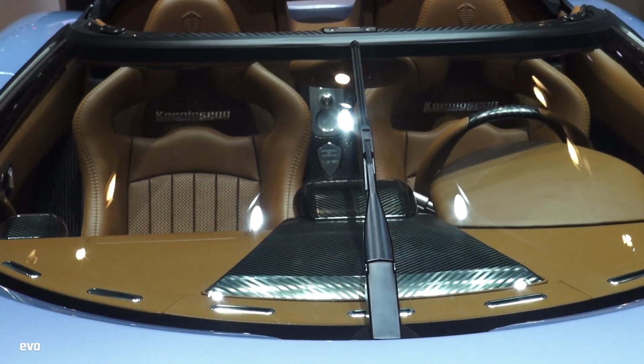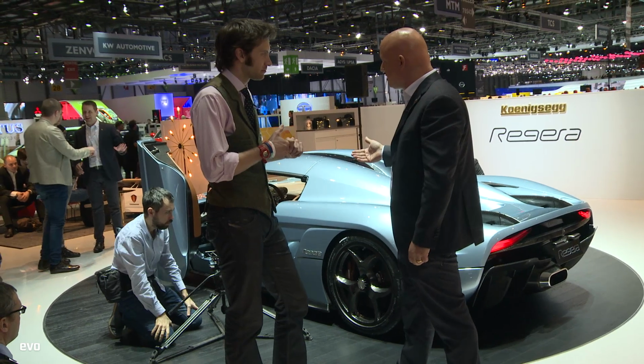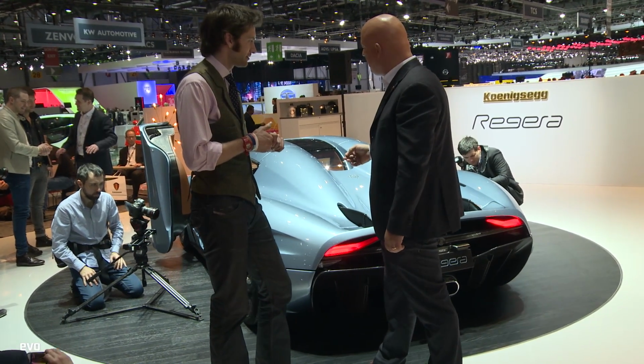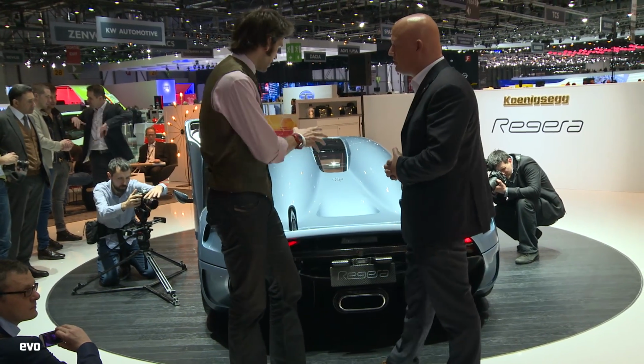So what is the weight? So the dry weight is 1428, and the curb weight is 1640. Right. It's with a full tank of fuel and one person inside. Yeah, so absolutely, it's still relatively light. It's just not as light as our more track-focused cars.